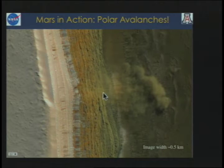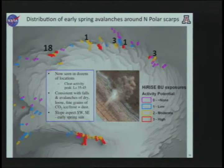But we found this in 1 year and thought maybe we were just incredibly, enormously lucky to have caught this thing. So the next Mars year came around about 2 Earth years later, and we monitored these, and we saw a bunch of these around steep scarps, and they all occurred within a narrow time period. This L sub S divides the Mars year into 360 units, so a very short period of time. There's a polar avalanche season of a few weeks where these things are happening. It's when the sun in the springtime first hits these steep slopes, and we think it's CO2 ice and frost plus dust, and occasionally it drags some boulders of ice with it.